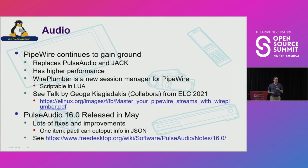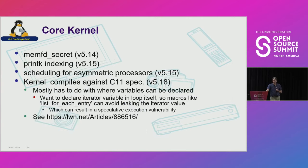So in the area of audio, PipeWire is kind of the new shizzle. You've got to be looking at that for your new products. PulseAudio is not taking it lying down, though. They've just had a new release, PulseAudio 16. I told you I was going to go fast.